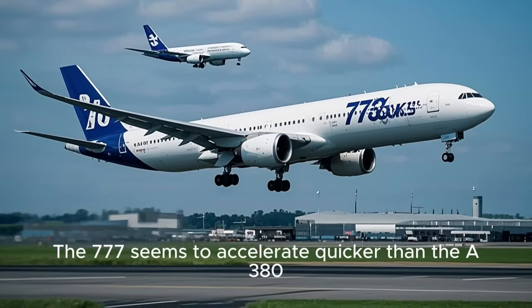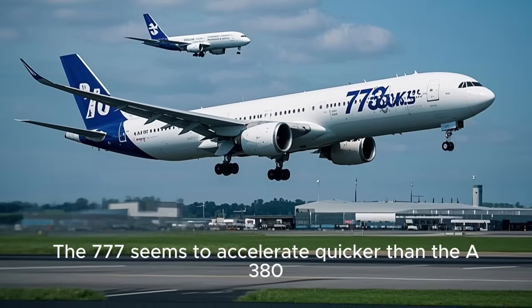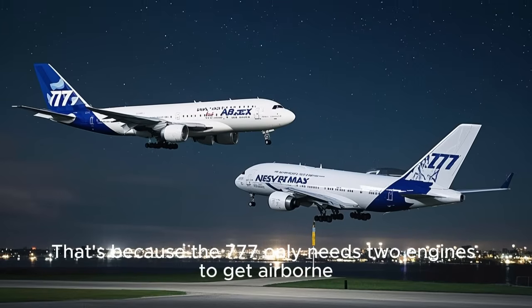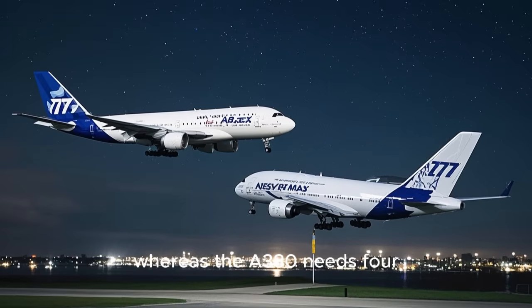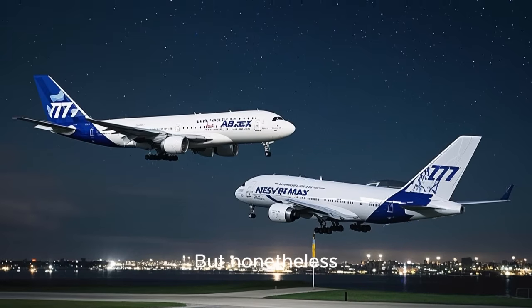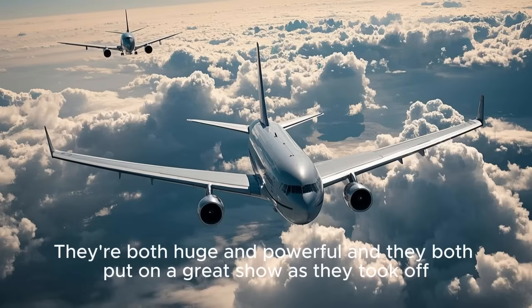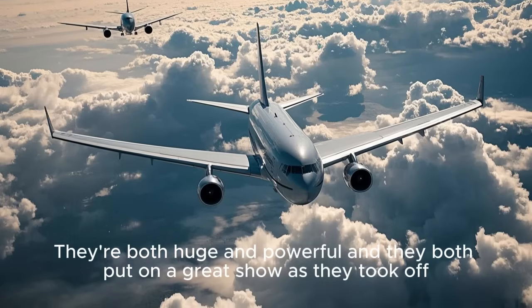The 777 seems to accelerate quicker than the 380. That's because the 777 only needs 2 engines to get airborne, whereas the A380 needs 4. But nonetheless, both of these jets are incredible machines. They're both huge and powerful, and they both put on a great show as they took off.